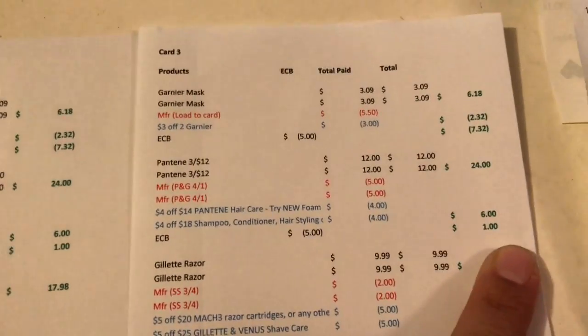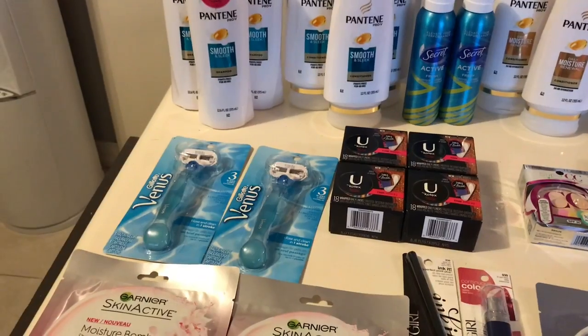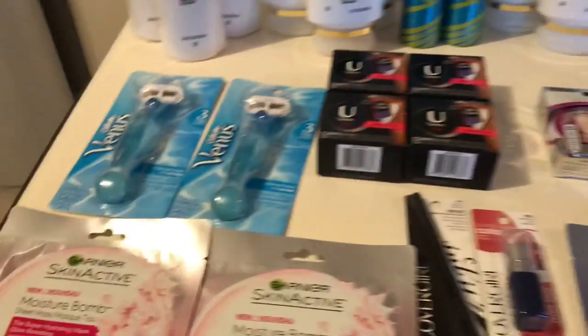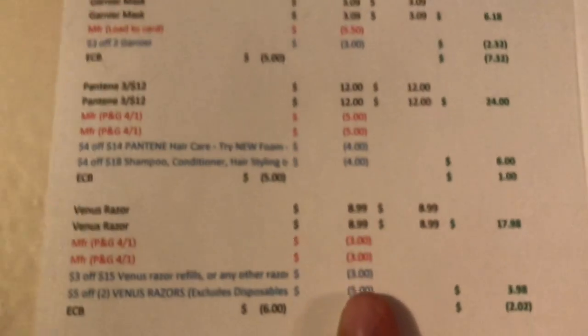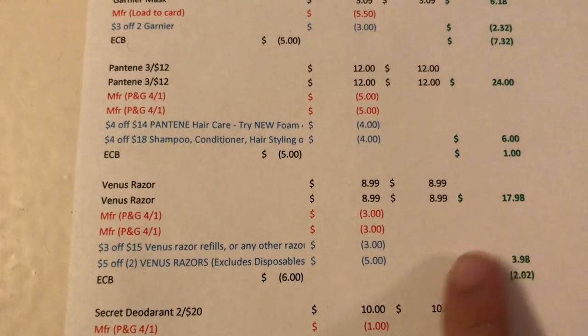So you see there. The next deal I did was the razors. So they're in a promotion, buy two and get a $6 extra buck. You can do the Venus or you can do the Gillette. So the Venus, these are the women's, this is the single cartridge razor. So they are $8.99 each. So two of them comes to $17.98.